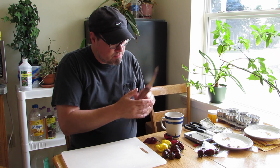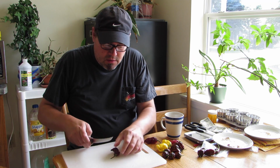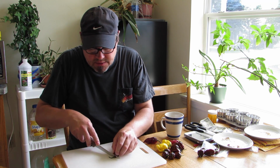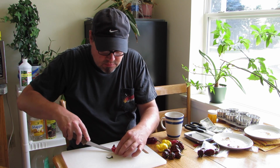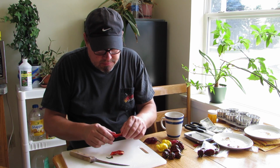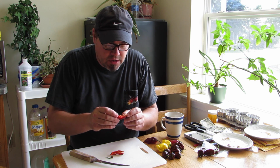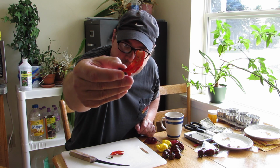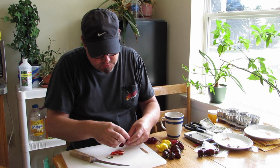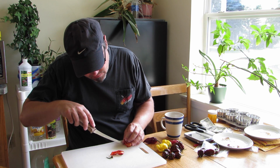Anyway, let's taste test this Pimenta Shadow. This one has a real nice smell. Take a look at the inside of the pod. Definitely want to keep these seeds, folks.